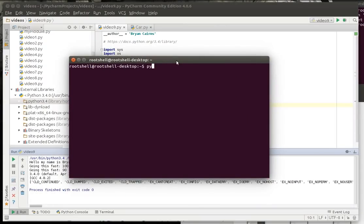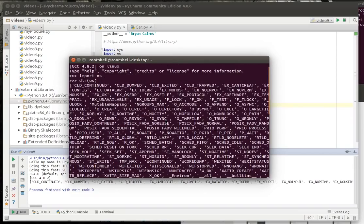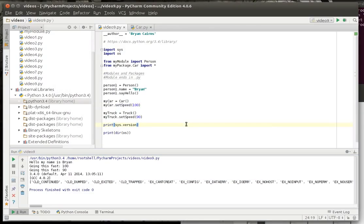So let's actually run Python. Say python3, and let's say import os, and we're going to dir os, and you can see that's why it's there. It's for working on the command line. Now let's say there's something specific you want to know about. You can use what's called the help command. You say help os.write, and it says, okay, this is the built-in help for that module. It says write, and then you give it a file descriptor and data, and it'll output the bytes written. It says it writes bytes to a file descriptor. So if you're ever stuck working with IDLE, that is very, very helpful. But working with something like PyCharm, it's not that helpful at all. So I just wanted you to be aware of it.